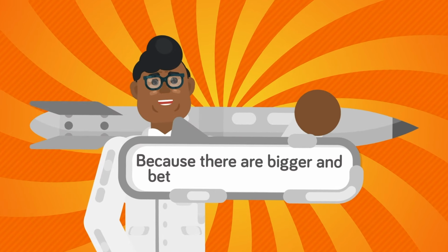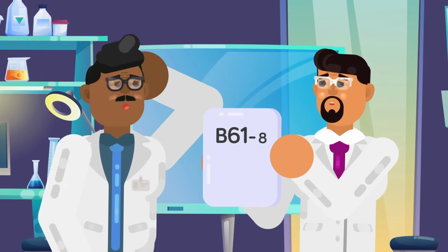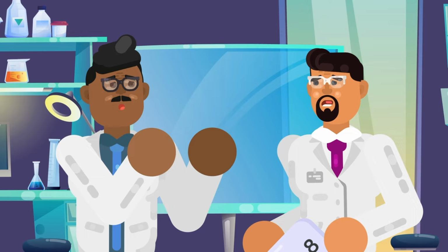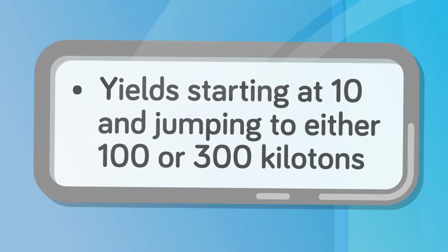So why mess with success? Because there are bigger and better bombs to be made. It took a while before the next model would make an impact. The 8th and 9th models both never entered production and were designed to have variable yields starting at 10 and jumping to either 100 or 300 kilotons. Why were they never put in production? It's not clear, but maybe the advances just weren't worth the money.